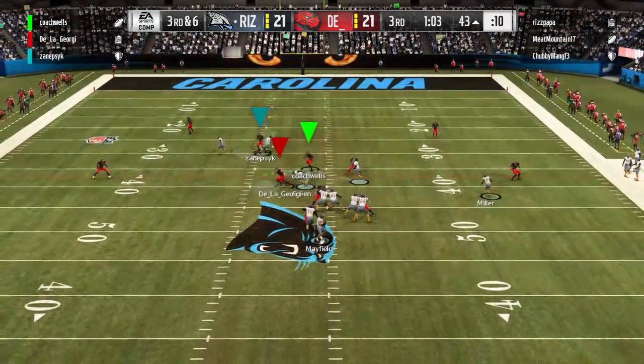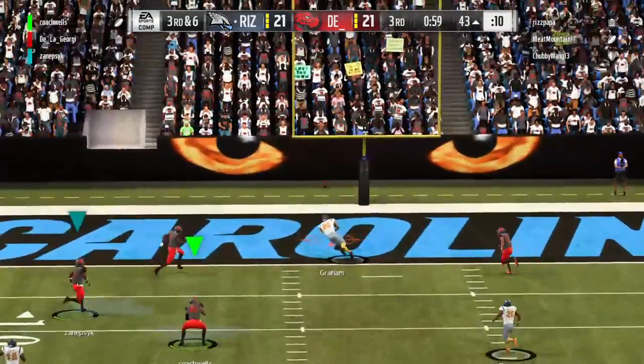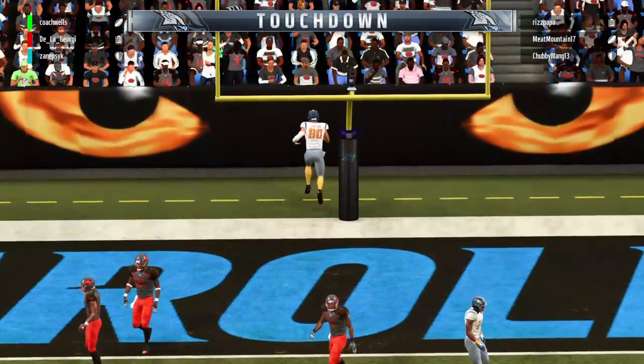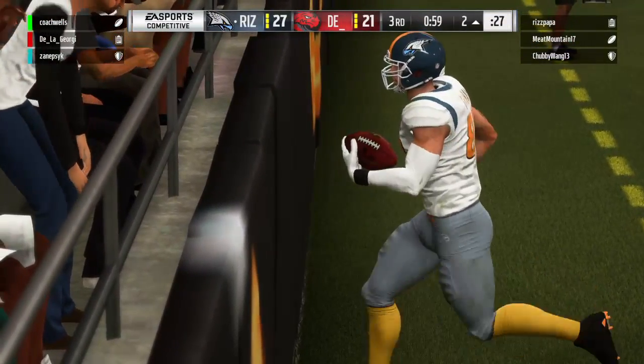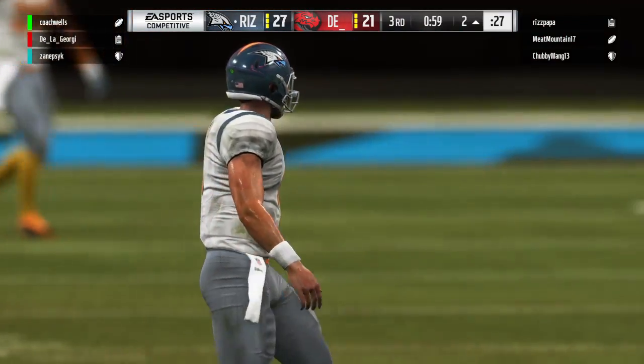Throwing, Mayfield. Forced out to his left. Now he's going to throw deep back, and it's caught. Touchdown. Jimmy Graham. 2 catches, 2 touchdowns here so far. And that interception key as it leads to the touchdown.